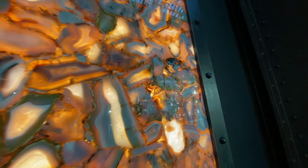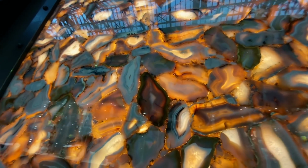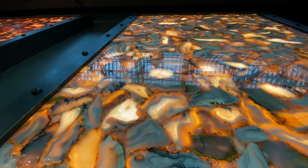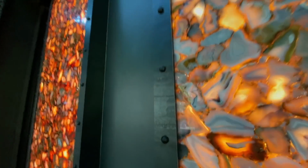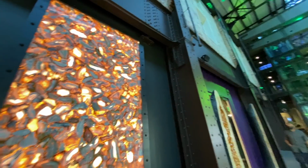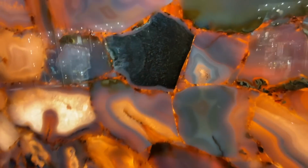This almost looks like agate from Montana, but I can guarantee you it is foreign. Still beautiful nonetheless. Whoever's making these are really good. I wonder, did they add this after they bought it? Because it kind of matches the architectural design, the rivets and stuff. Is this an old building? I don't know. Savannah, Georgia has some deep history for sure.